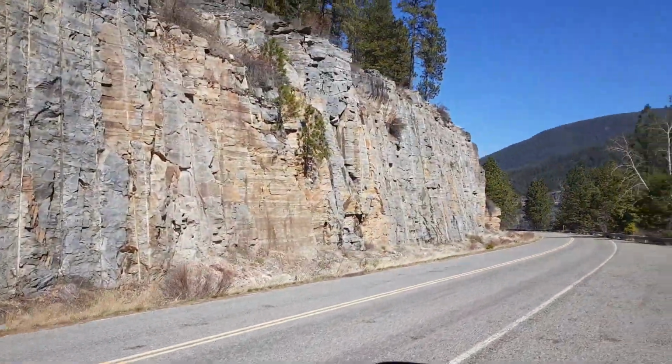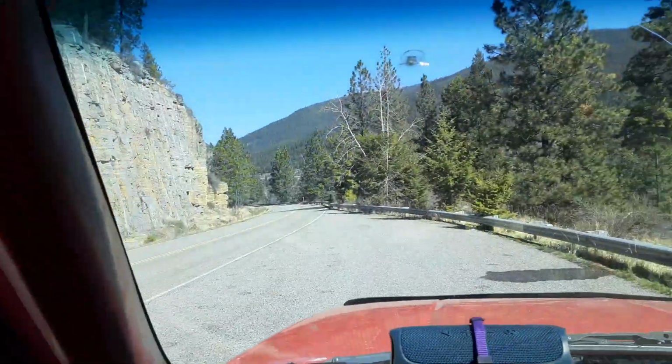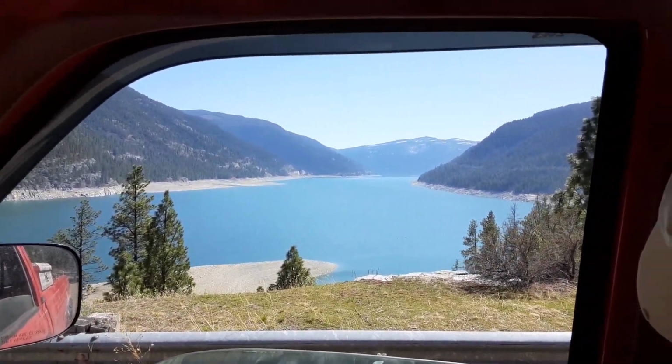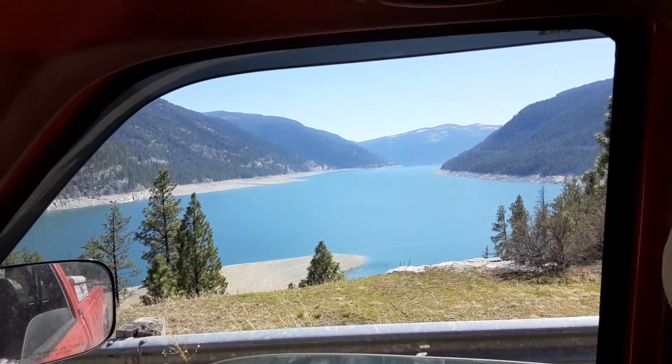We got this massive wall right here. Like I said, if you're into geology, oh boy, this is a neat place. And we swing over this way. That is looking south. Keep going on down that way, you would hit Libby Dam. Then on down towards Libby.